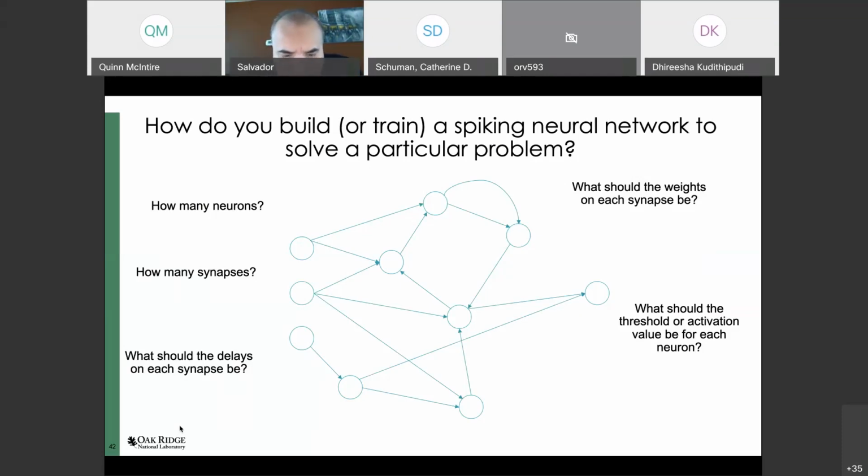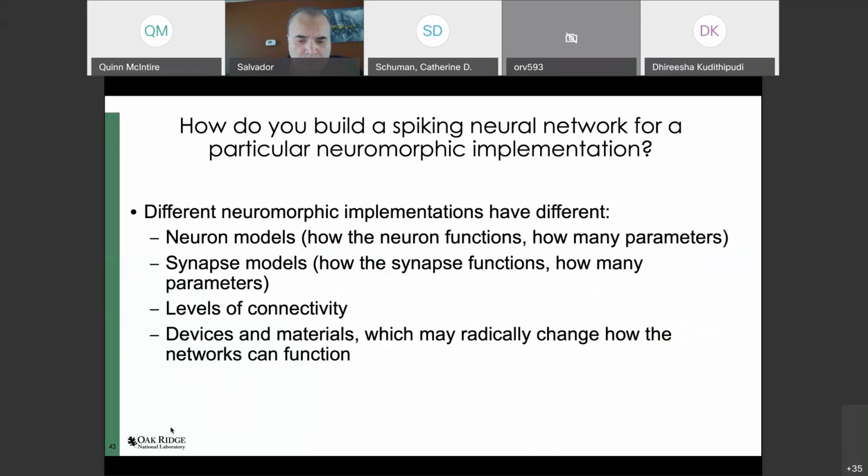So it's already a really hard problem to come up with a spiking neural network that's going to solve a particular problem, to figure out what all of the answers to these questions should be. But when we're thinking about putting them onto particular neuromorphic hardware, it gets a little worse. Because different neuromorphic hardware implementations have very different neuron models, so how the neuron actually functions and how many parameters it might have can differ from neuromorphic implementation to implementation and often does differ. They can have different synapse models.